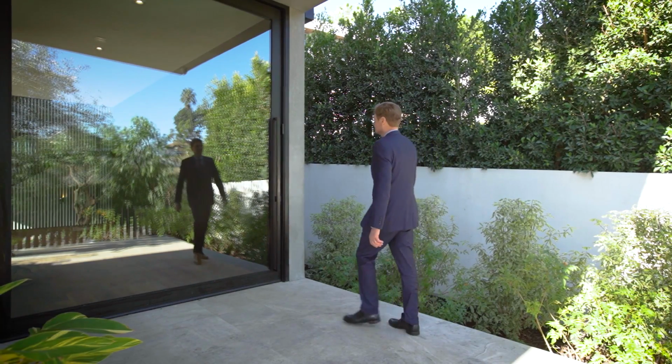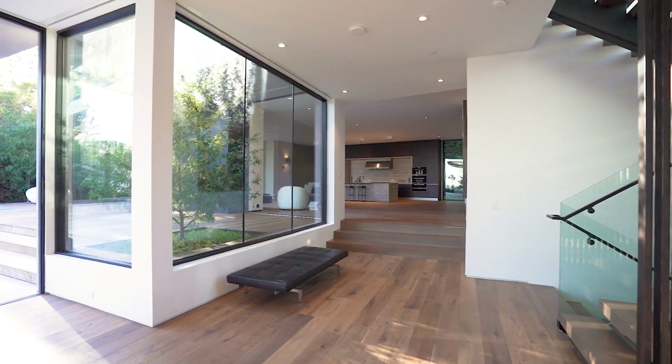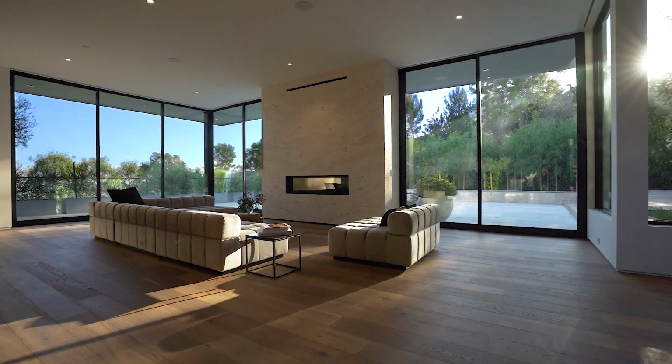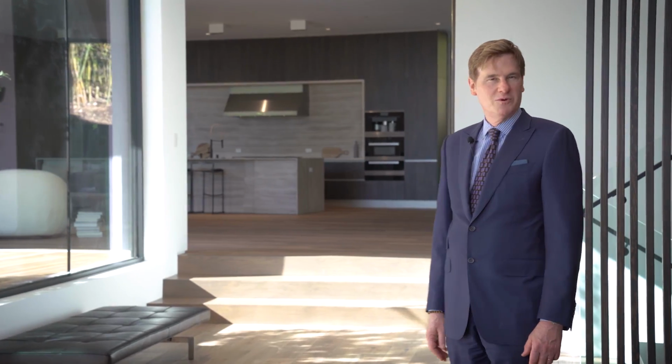Welcome to 1383 Londonderry, just above Sunset Boulevard in the heart of the Sunset Strip. The craftsmanship is streamlined, like perfection. Straight lines, materials that seem to glow, they're so perfectly honed. The woods blending with the stone, open to nature. Beautiful work.